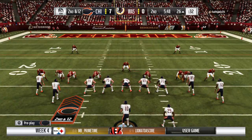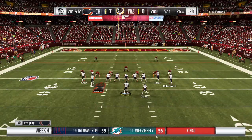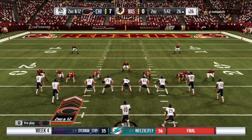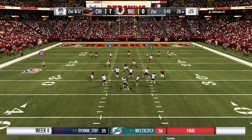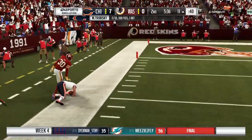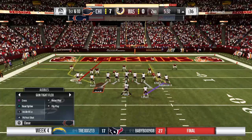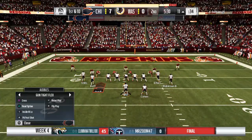Now they'll throw it with Trubisky. It's complete. Stills. And down inside the 15, shy of the 10. The 15 yards there on the catch and run.